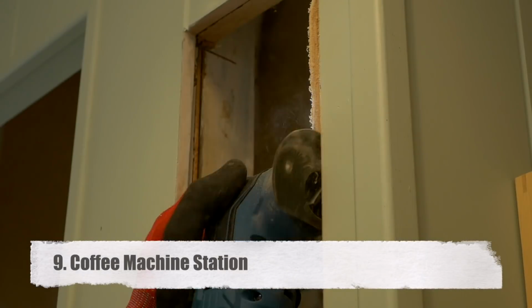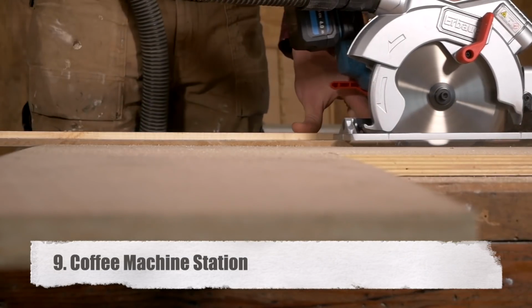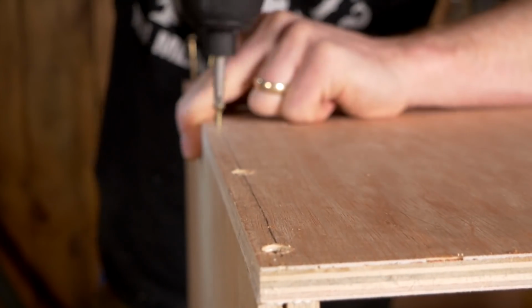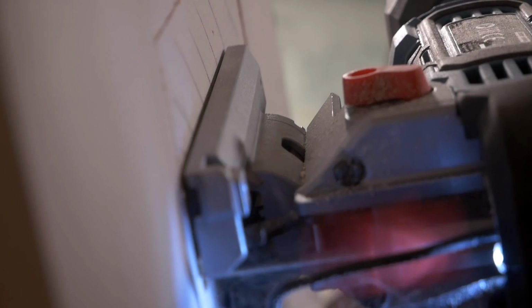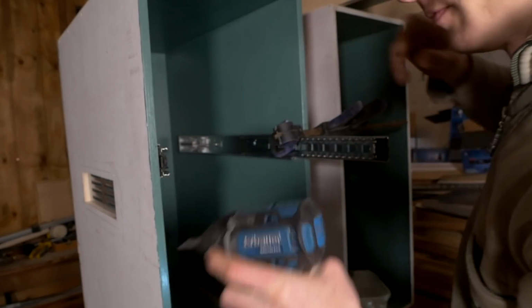Another project earlier in the year was the bespoke unit for our coffee machine. This was using up some unused space in the kitchen, and it was a bit of a design as you go type build, but they're always the fun ones, and it gave us a much needed space for some much needed coffee.